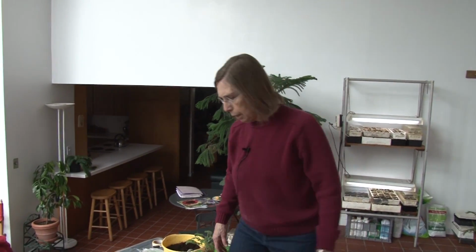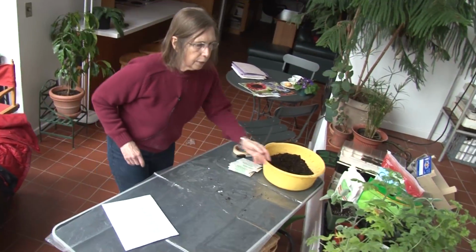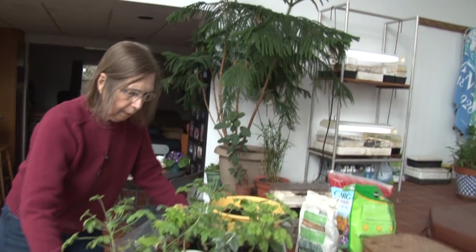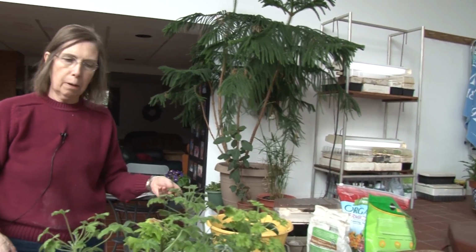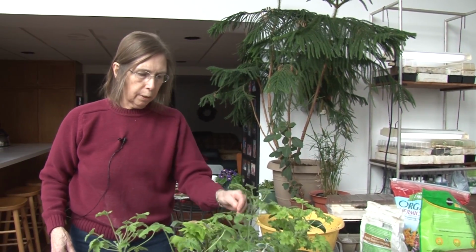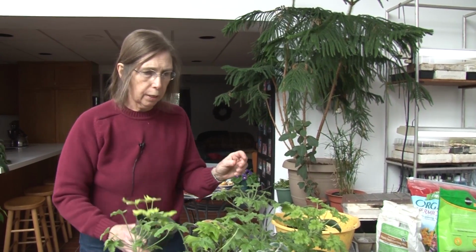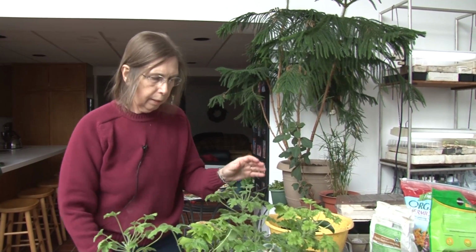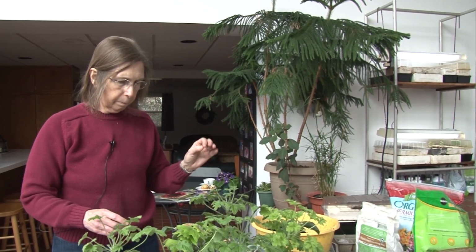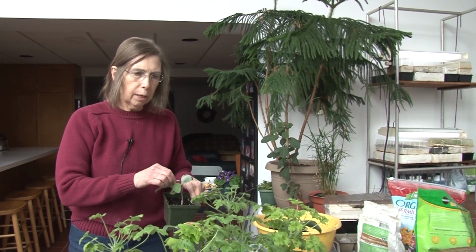The other thing you can do inside is get your house plants ready to go outside. These are cuttings that I took last fall. And what I did is I took a bit of some of the scented geraniums and a few special leaf geraniums. This one will actually have rather bright orange and green leaves once it's out in the sun. And I brought them in, I potted them, used some rooting hormone on them. And what I've been doing is pinching these to induce branching.